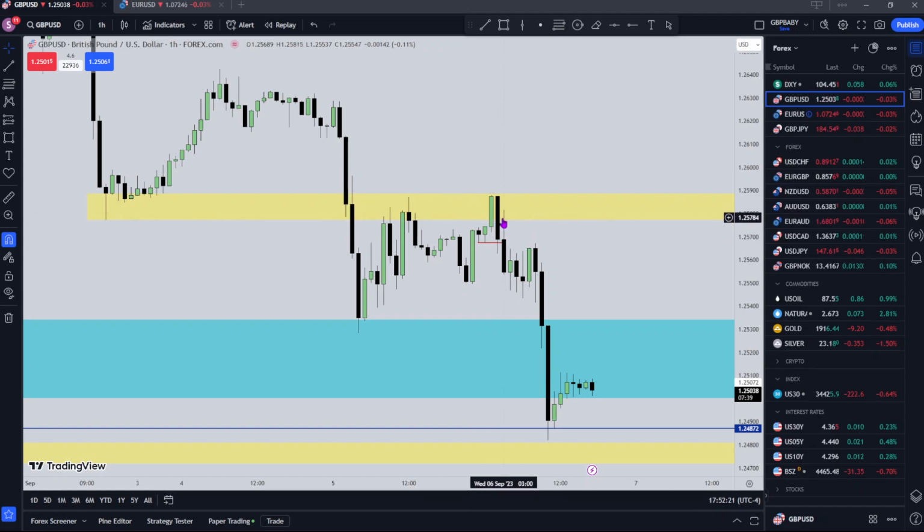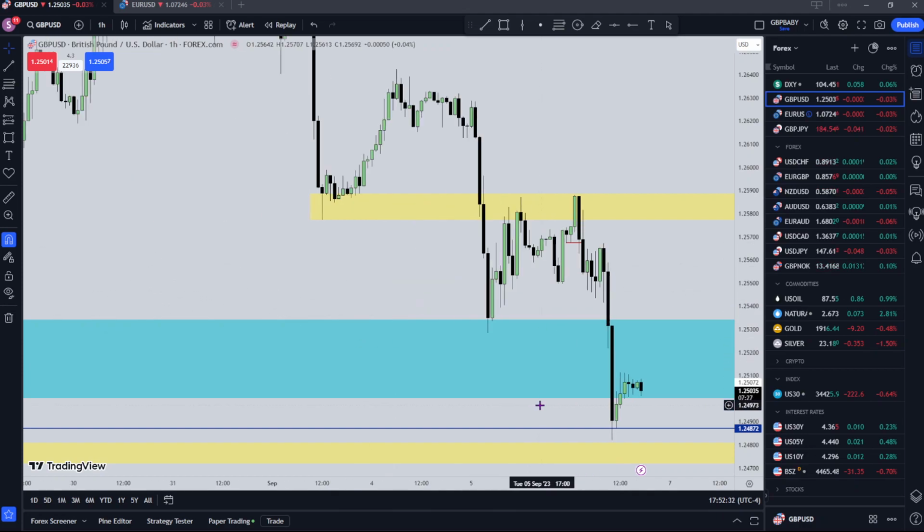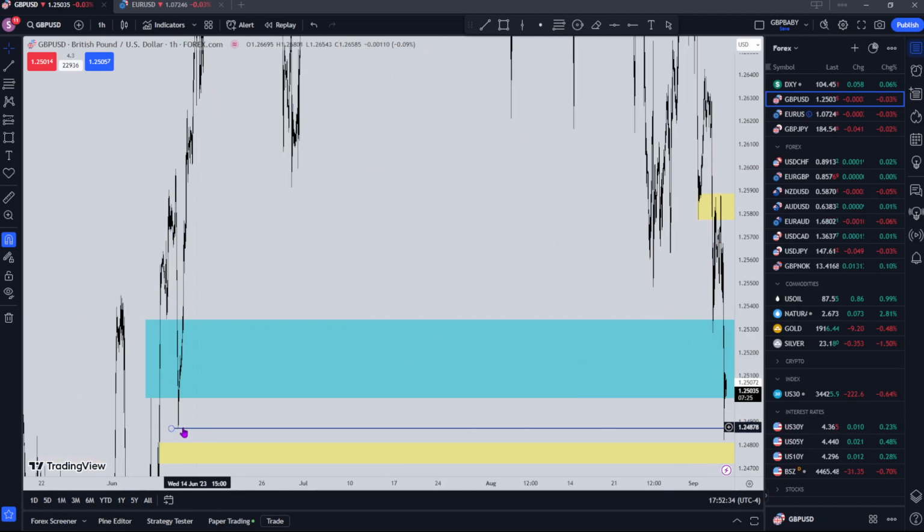So this would have been an entry for a sell, and then we consolidated, and it wasn't until the New York morning session that we started to see expansion lower, very aggressively lower, running into these stops and straight down into this sell side liquidity resting here.